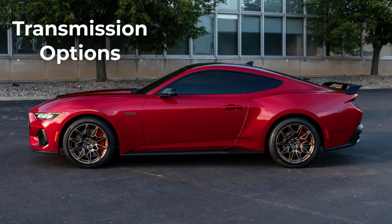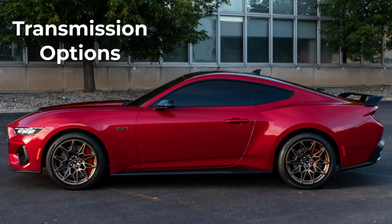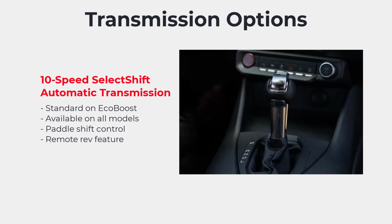The 2024 Ford Mustang provides a selection of transmission options to complement its powerful engines. 10-speed SelectShift automatic transmission. This transmission is standard on all 2024 Mustang EcoBoost trims and available for all other models. Known for its smooth gear transitions, it also offers steering wheel mounted paddle shifters for a more engaged driving experience. A unique feature of this transmission is the remote rev, allowing drivers to showcase the engine's roar at the push of a key fob button.